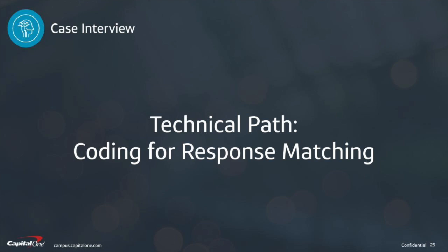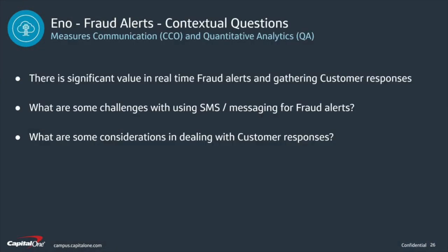So the initial kickoff questions that we may ask are discussion-oriented. So we believe there's a lot of value in this. What do you, as a candidate, believe some of the challenges would be with using SMS messaging for fraud alerts, as we've described it? And what do you think are some of the considerations in dealing with the customer response?